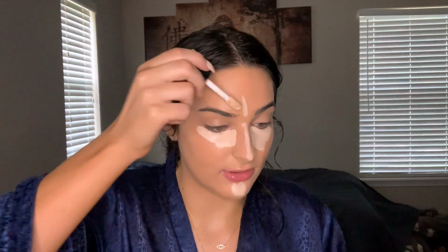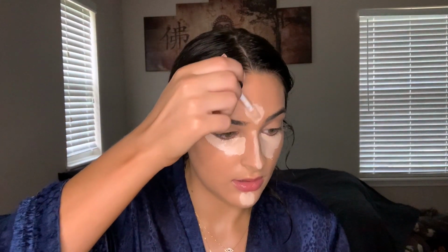I love just a pretty soft under eye. I love when the under eye just looks flawless, and I feel like you simply can't get that without concealer. I'm gonna do a whole bunch more. My mirror is down here, so that's why I'm looking down.